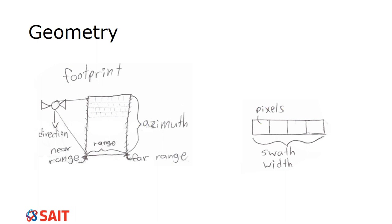Geometry, continuing on with this. Now, if we were to actually look at the ground, here's the satellite, shining down to the ground. We have the near range side, which is closest to the satellite, and if we can imagine this satellite moving down the screen. And then on the far side, we have the far range. Remember, the whole distance between near range and far range is known as the range.